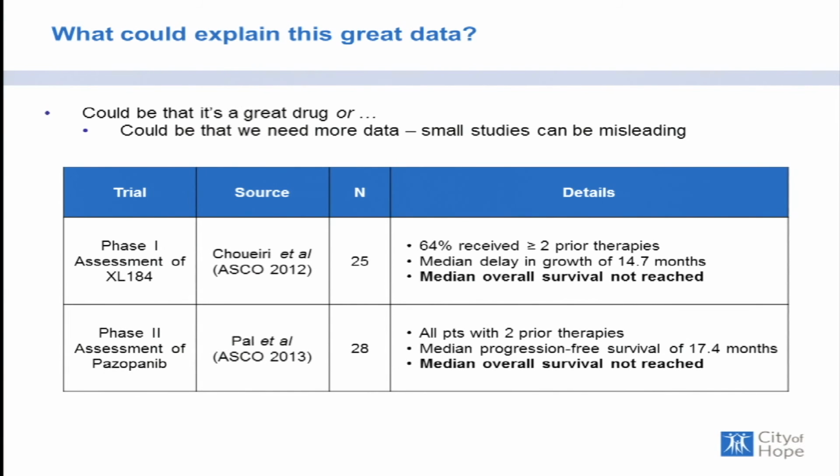I also led a study, and I put this up here really to, again, exert a word of caution in interpreting the PD-1 data, of a drug called pazopanib. And Dr.